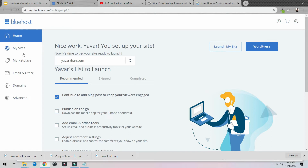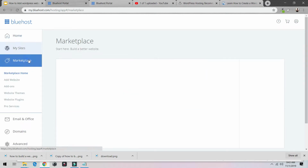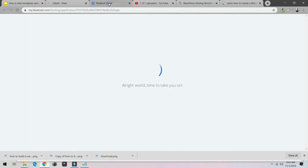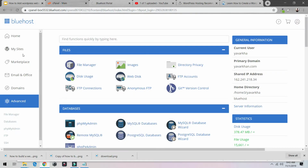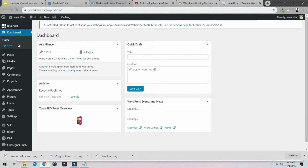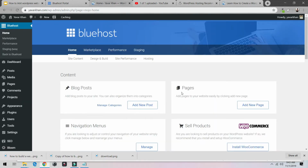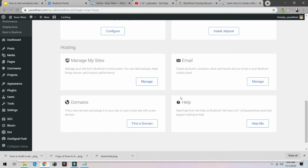One more thing I've noticed: let's say I log into my WordPress website, and they have a marketplace. If you want some SEO help, you can get it there. I'm not going to show much more detail, but they also have cPanel. Let me just go back to my sites. They have this plugin which I really like, the BlueHost plugin. You can directly navigate from here as well: performance, manage my sites, domain.